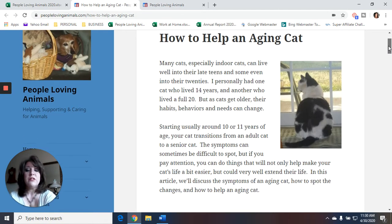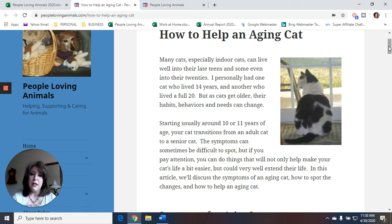But usually starting at around 10 or 11 years old, your cat begins to transition from being an adult cat to a senior cat. And that's when we really have to start paying attention to our cat's behaviors. I think one of the biggest things that happens with people, whether you have an aging cat or an aging dog, is that we're so wrapped up in our daily lives that we really don't realize what's happening to our pet. We don't realize that they're having a little more difficulty getting around, that they're less interested in things. It's kind of like one day you just wake up and you're like, wow, what happened to the cat? It happens so gradually that a lot of times we don't see the symptoms. So the symptoms can be difficult to spot, but if you pay attention, you can see the signs that your cat is aging, and there are several things that you can do to really help an aging cat.